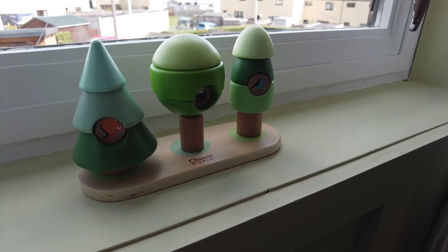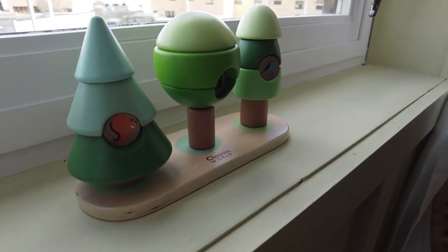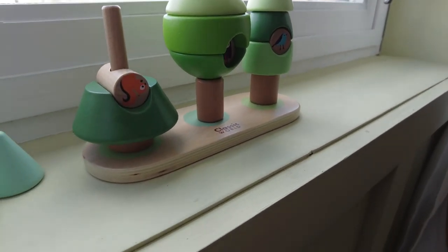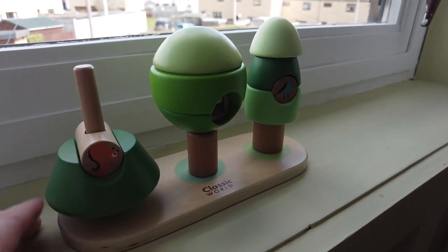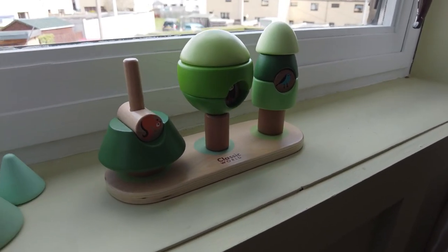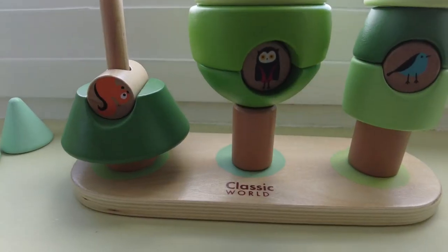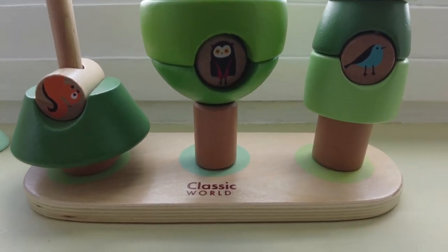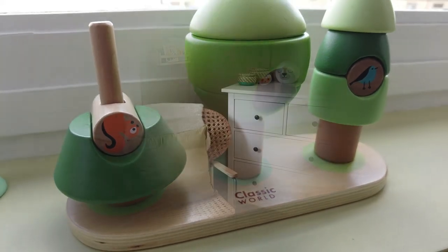And then on the windowsill is this little gift, which again my mum and dad got Graylin. It's just this little woodland toy, a little bit's come off. He has great fun with this, and obviously the colours go really well with the panelling in his room, so this just sits on the windowsill and he'll play with that when he's in the room if I'm doing some work or anything like that. This looks like it's from a company called Classic World. Again, because my mum and dad got them as a present, I'm not too sure which shop they bought them from, but the brand is Classic World.